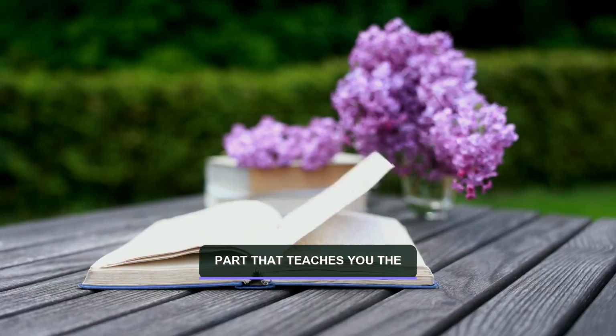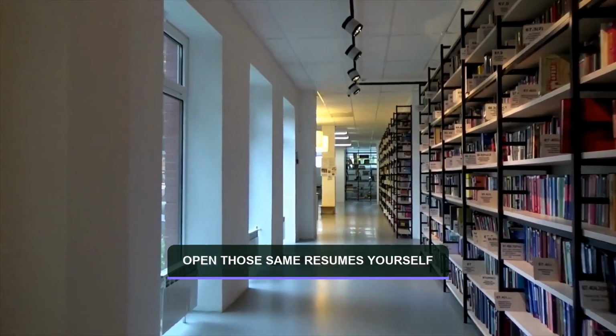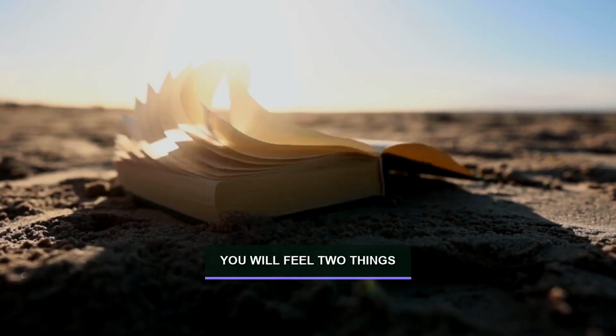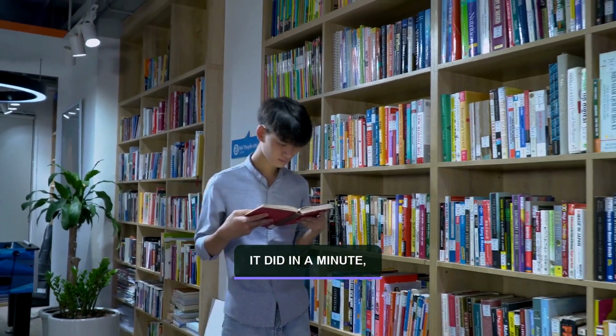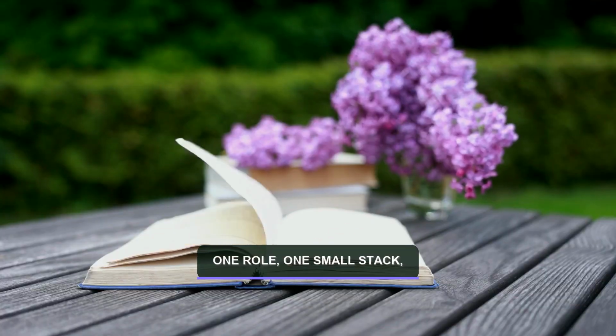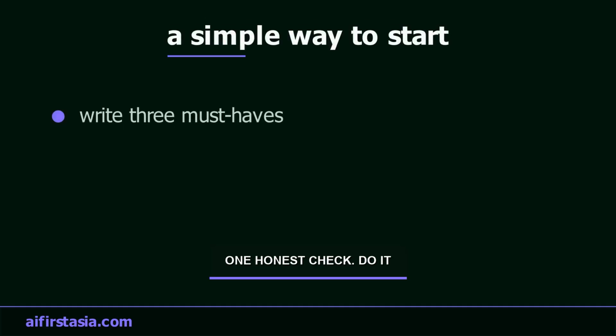Then, and this is the part that teaches you the most, open those same resumes yourself and see where you agree and where you do not. You will feel 2 things at once: how much reading it did in a minute and why your judgment on top of it is not optional. 1 row, 1 small stack, 1 honest check. Do it once, and the next time you are drowning in applications, reaching for this will feel natural instead of a chore.